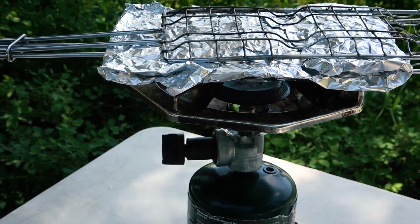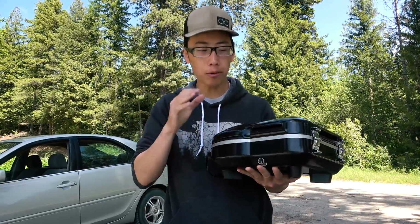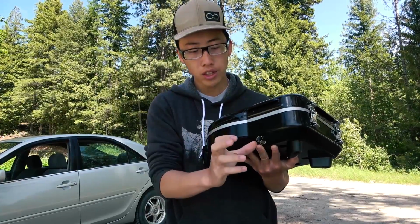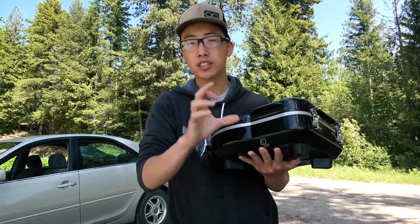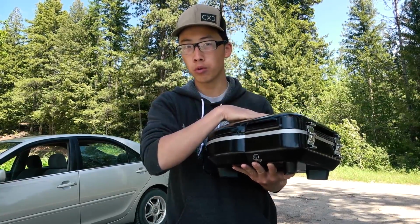Originally, I was gonna grill my kokanee inside this little grill I bought, but what I always forget when I'm using this is I always forget this adapter piece at home. And so this little connector piece that I forgot connects the propane to this grill, which you need the propane to make this grill work.